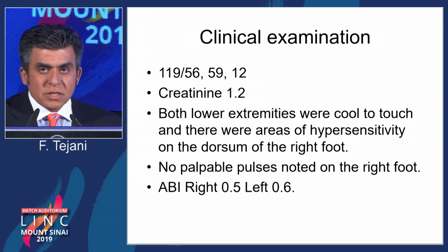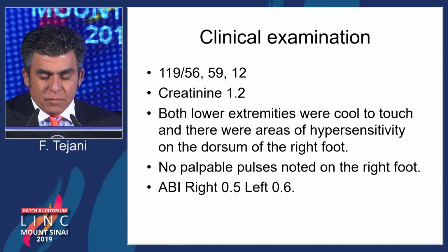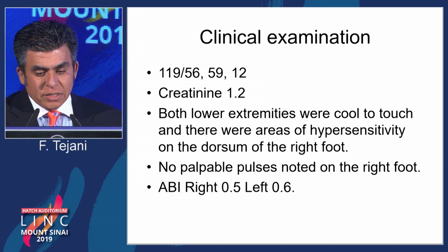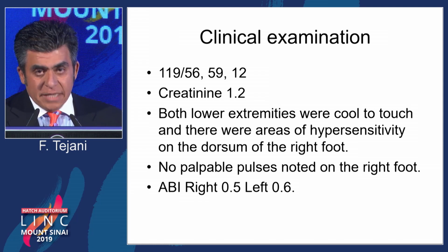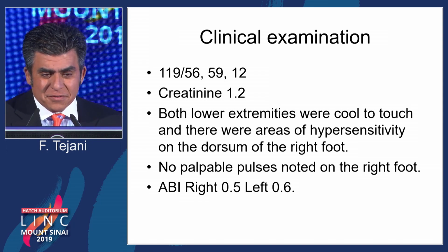On clinical examination, she was normotensive with a blood pressure of 119/56 and a heart rate of 59. Creatinine was 1.2. Both of the lower extremities were cool to touch, and there were areas of hypersensitivity on the dorsum of her right foot. There were no palpable pulses, and the ABIs done in the office at that time were 0.5 and 0.6, right and left.